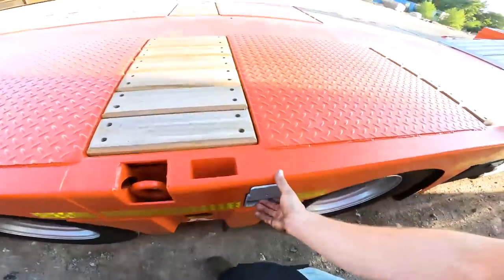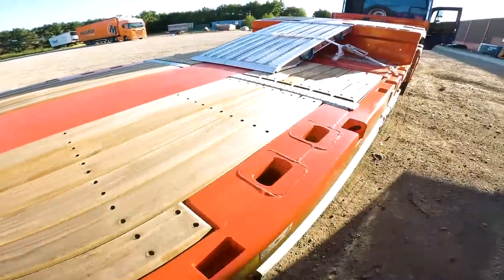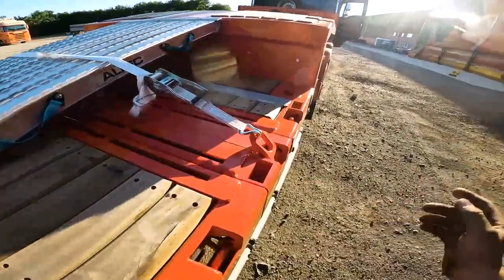Outriggers, the only thing I'm annoyed about, or at least don't know about, is they didn't come with outrigger boards. I feel like if you're buying a new trailer, the outrigger boards should be somewhere, but I can't see them. So there's that. I'll phone them Monday, or phone them tomorrow and see what's happening with that. But she is gorgeous. I'm just going to go ahead and get it all set up, put my chains on it, my straps on it, get it all ready for the first day of work.